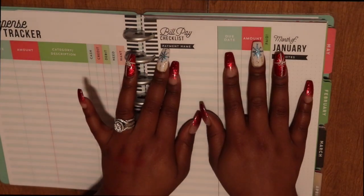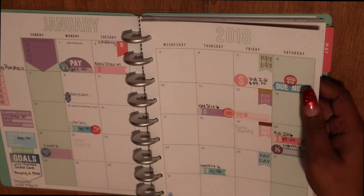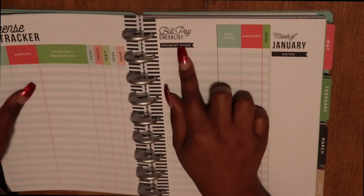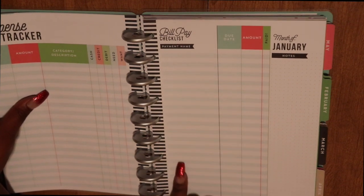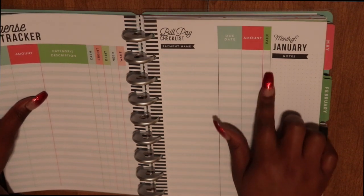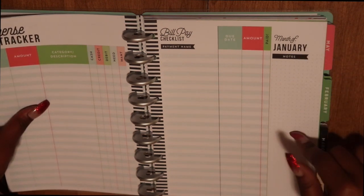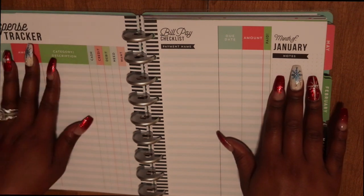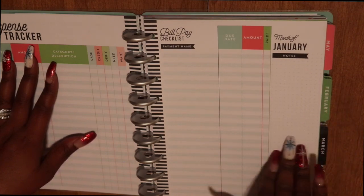And then you could also bring all your bills from the beginning of the month of your monthly view and keep a checklist of your bills. So you put your payment name, the due date, the amount, and check it off or highlight if you made it or not, if you paid it or not. And then you have your notes. In this section, I feel I could go by my expenses and my bills and kind of jot down what I need to cut back on.